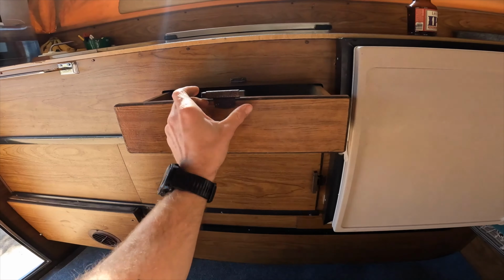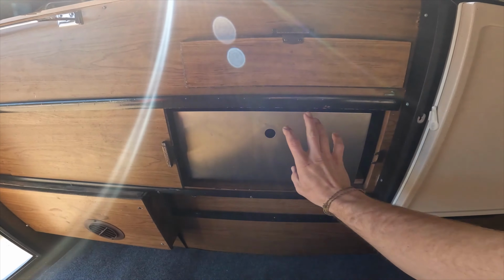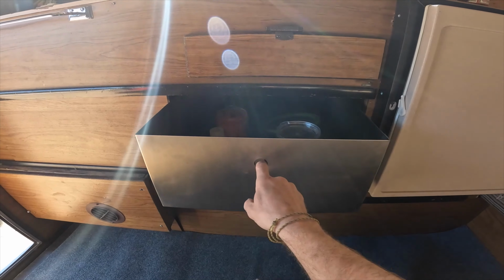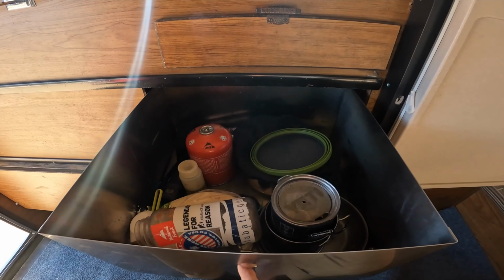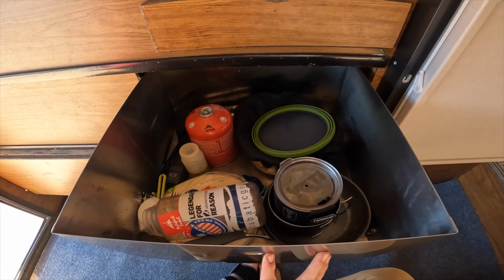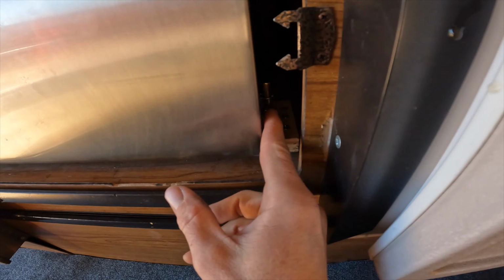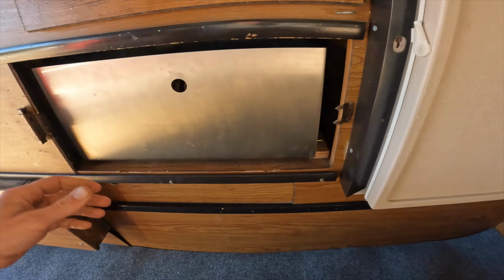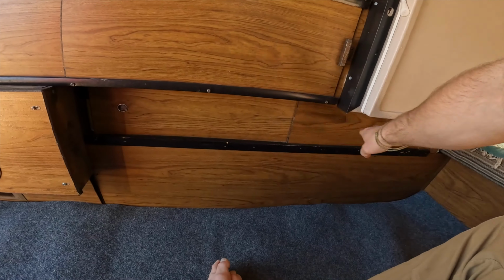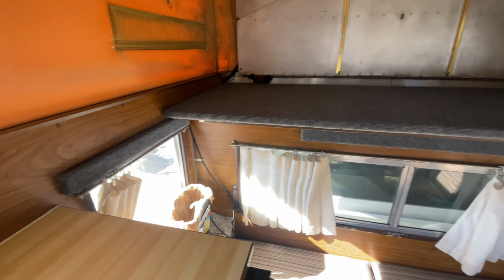Also, drawer, and the previous owner custom built this tray, which is really nice because you don't have to dig in the cabinet. You can just take everything out, and there is also a little latch back there so it doesn't open up. And then down here is all of the storage for food.